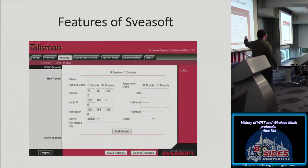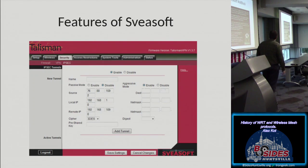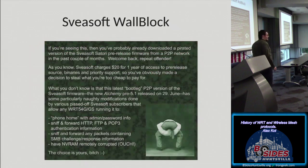This actually looks like something else. If anybody uses DD-WRT, this looks a lot like that, because I'll explain in a few why. But Sevstov was notorious for being a complete dick. At one point, he took open source code from Linksys, re-edited it and released it, but he also tried to make a business off of it. So he took free code, then closed it off by using a wall block on his website, saying that you had to pay a $20 a year subscription.